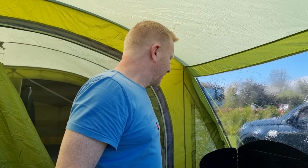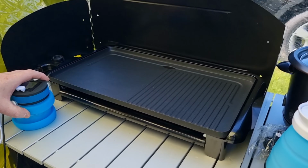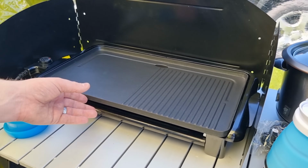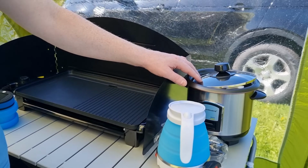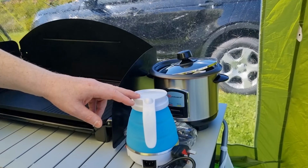It's no fun. We bought a griddle this time, a griddle pan, as opposed to last time when we had the gas stove, but apparently these are meant to be really good. We've yet to use it. Hopefully it gets hot and hopefully we can cook on there. We've got a rice cooker because Janice is Filipino and we can't go anywhere without rice. Electric kettle.